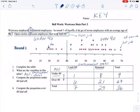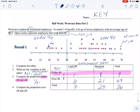Next, it asks me to compute the proportion under 40 who were laid off. So under 40 laid off, under 40 is that pink row, so that would be 1 person out of 9, and if I use a calculator I can see that that's 0.11 repeating, or about 11%. The proportion of people over 40 laid off, that would be 6 out of 27. So 6 out of 27 is, let me get my calculator, I think it's 22%. Yep.